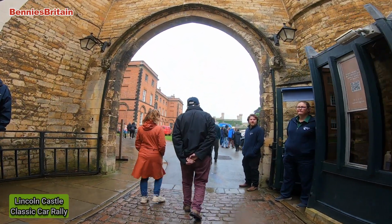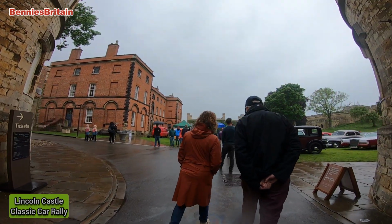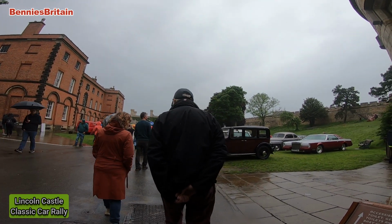And it's 10 o'clock, the gates have opened. Good morning. So here we are in the grounds of Lincoln Castle.